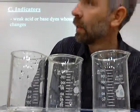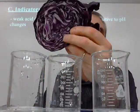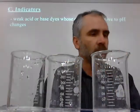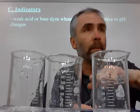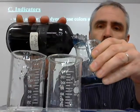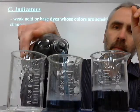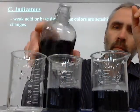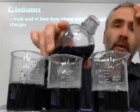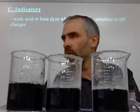Now, believe it or not, this purple cabbage, which you've all probably had in a salad, I think Mrs. Nora is making coleslaw with it this week. I took this purple cabbage and I boiled it this afternoon, early afternoon. And what I got was this blue liquid. That's all I did, just boil it with water. And I'm going to pour it into 3 beakers here. Now you saw the tea just turn different shades of the same color. I think you'll appreciate this one a little bit better.